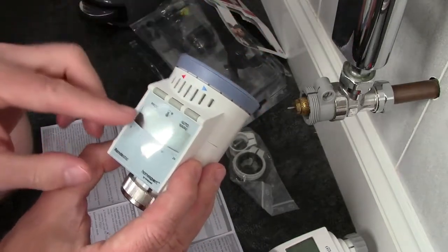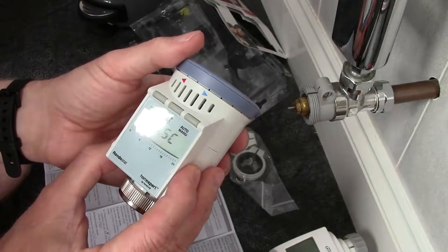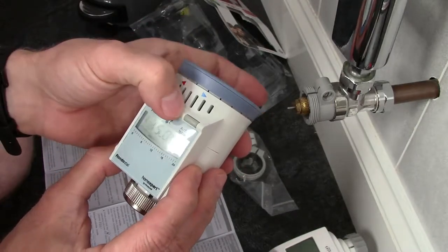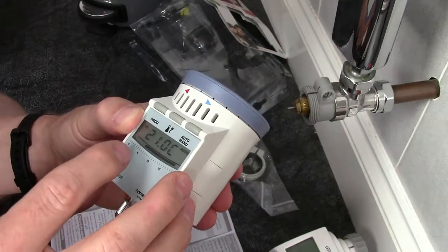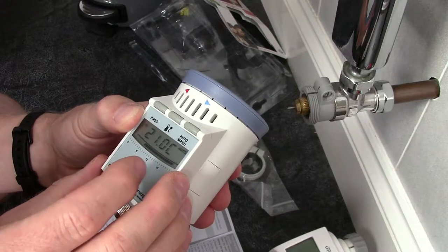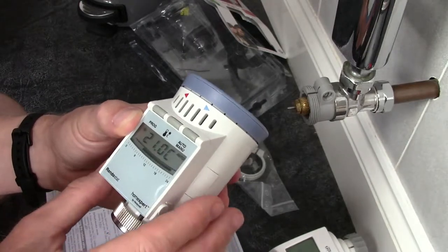And the economy setting is 16. We just turn that down a bit to 15, press it again, and there you go. It's set for 6 till about 11:30 at night for 21 degrees. So I'm just going to change that.